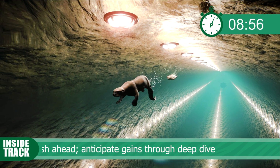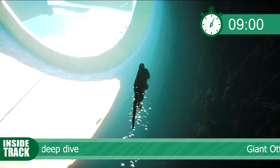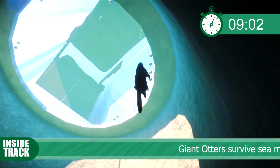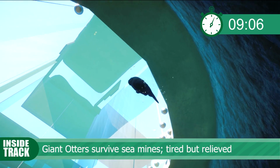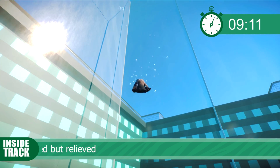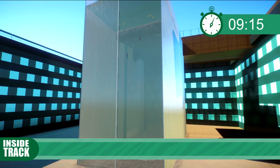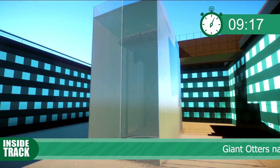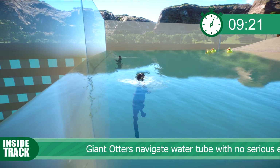Indeed, otters have successfully navigated their way through the deep dive tube, past the sea mines, and are now making their way up to the ascent tube. This is a difficult part of the course where they have to carefully pick where they're gonna surface. This is a long tube and a very narrow surface area to navigate. They could easily get confused or stuck. Nope, but that's a very successful surfacing. Well, for two of our otters.